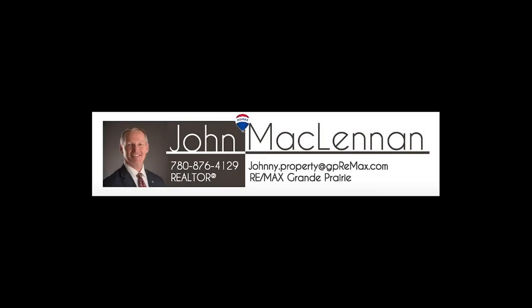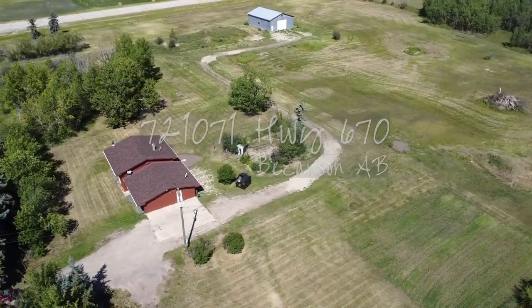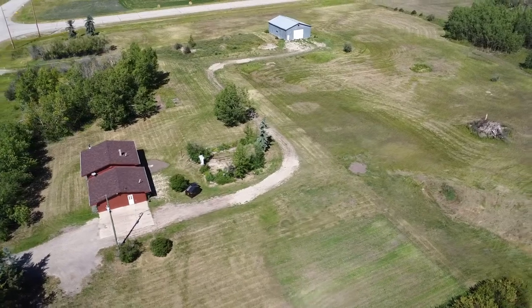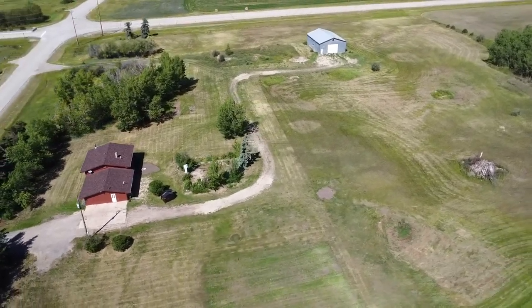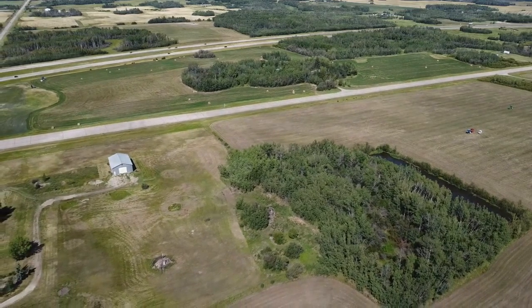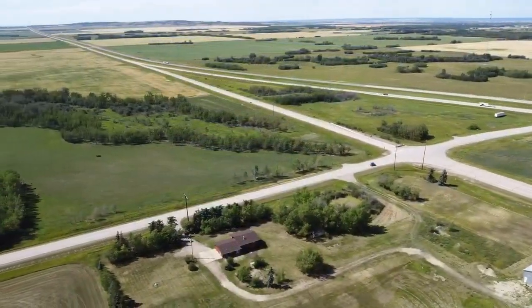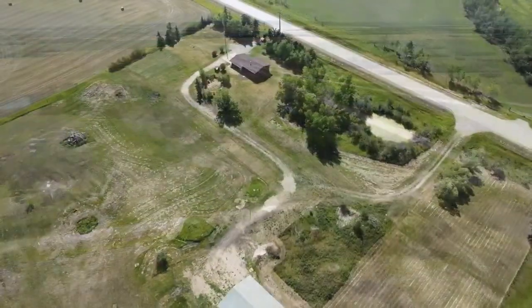Today we're zooming in on the Grand Prairie region of Alberta, specifically some interesting live work properties. We looked at some listings, info from real estate agent John MacLennan's channel focusing on 3 rural properties. Our goal here is pretty straightforward: unpack the key bits, the potential, especially if you're thinking about blending home life and work life out there.